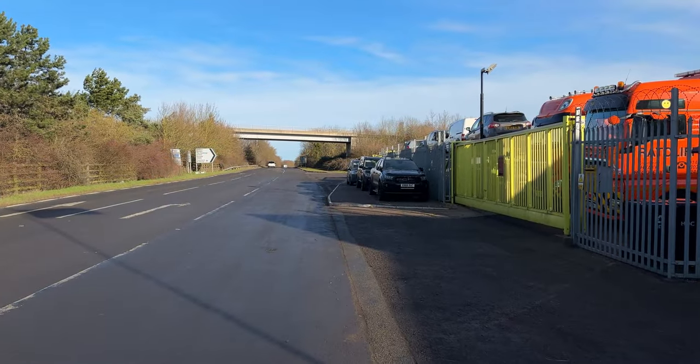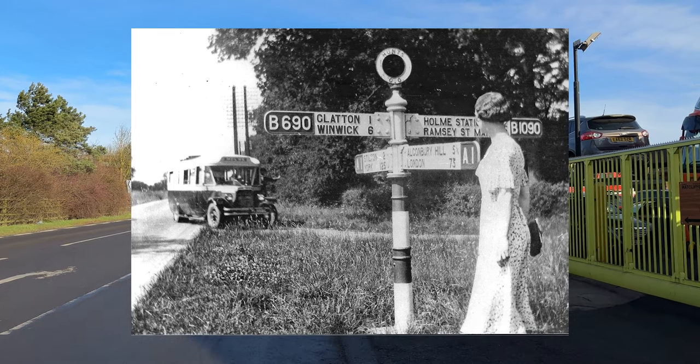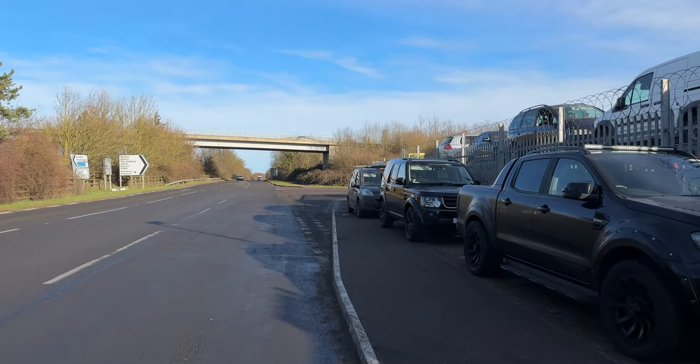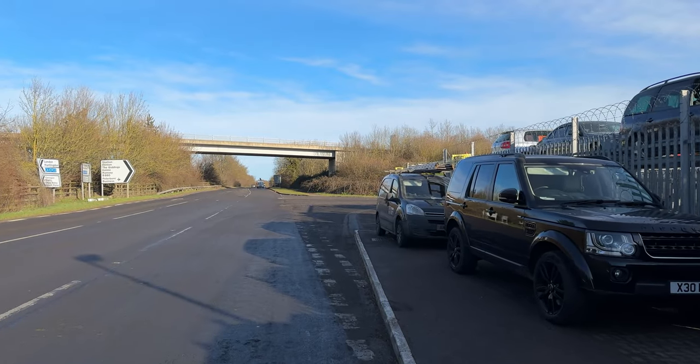If you want to see what this corner, what this junction looked like 100 years ago, look at this wonderful picture. Hard to believe that that was at this very point. The junction's changed significantly, but it was at this point.